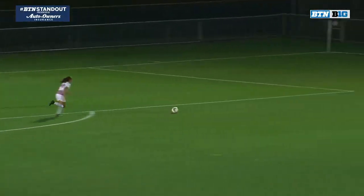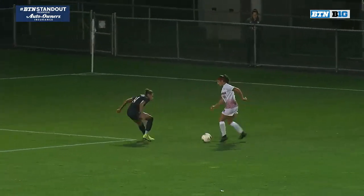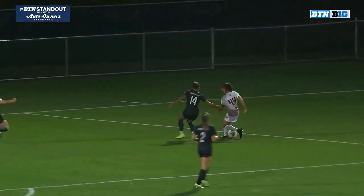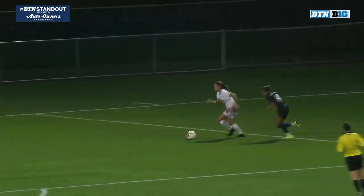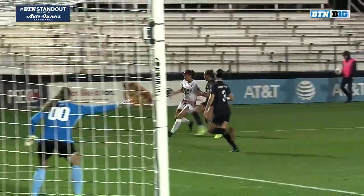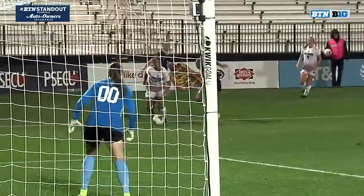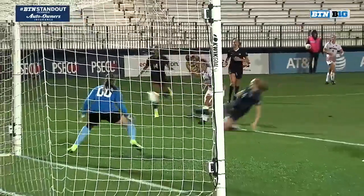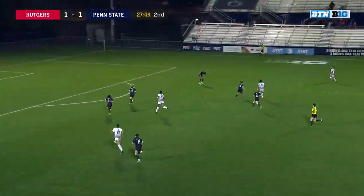Oneme sends this ball in. LaPlante gets on the end of it, way outside the box, decides to go for it herself. You think that she's got it covered. There's two Penn State defenders on her and just pulls this ball back, splits the defenders, sees the near post open, and slots that ball home. What a great individual effort by Brittany LaPlante for Rutgers. You beat Jean, you beat Rio, you get a BTN standout presented by Auto Owners Insurance.